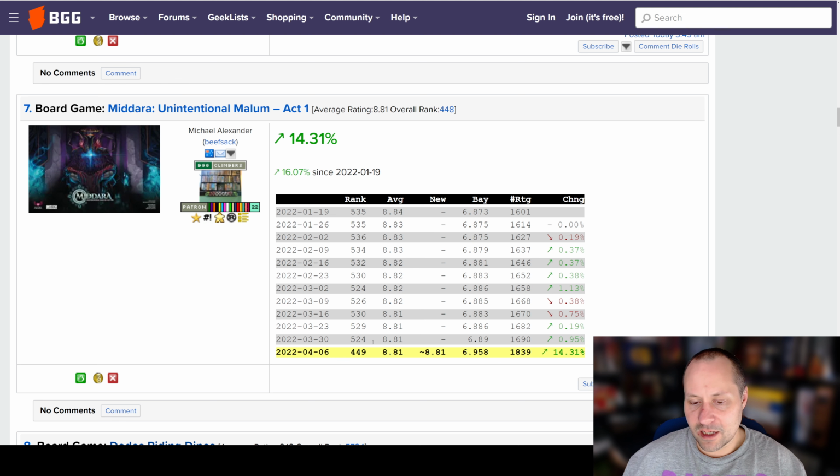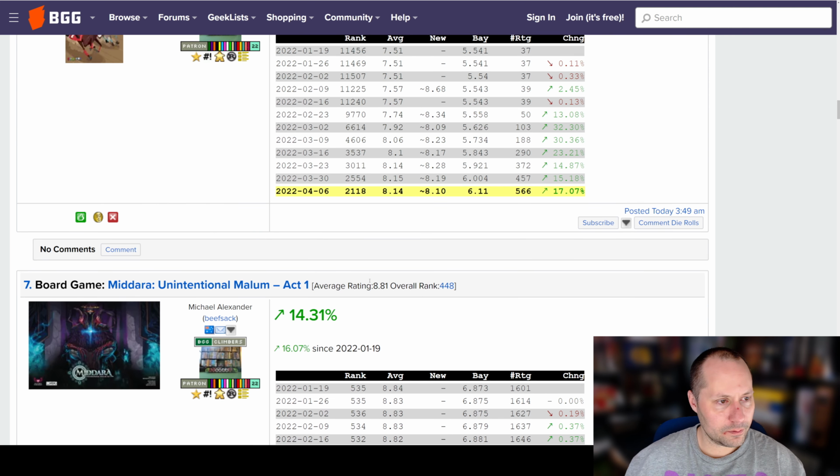I don't think it's going to be a contender for number one game just because it hasn't had a wide enough release. To get to number one, you have to have a massive release. You're looking at something like 40,000 ratings on BGG, which is maybe 100,000 to 200,000 copies sold at minimum, probably even more. But for a heavier game, I'm sure a lot of people use it. This is a game that I haven't had a chance to play yet. I do want to get it to the table, and hopefully that's going to happen. So it's number 7, Medara, Act 1.